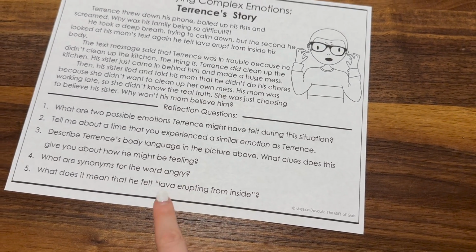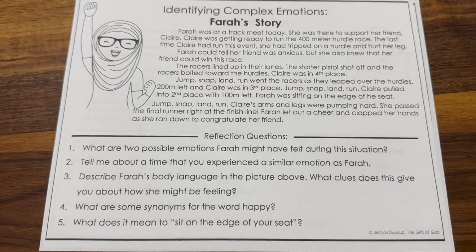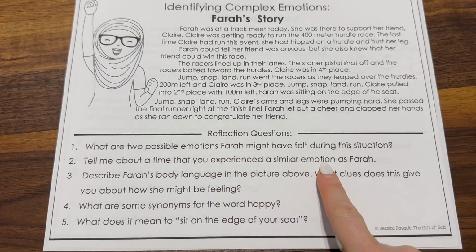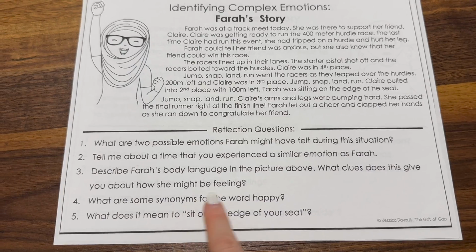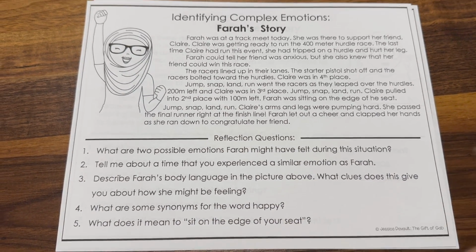Each reading passage focuses on nonverbal communication, idioms, complex emotions, and taking the perspective of others. So this is really great for those mixed groups where maybe you have a language student who's working on answering questions or reading comprehension, you have an articulation student, and then you have the social language student. You can use it for all of them. They're amazing. So we read Farah's story today.